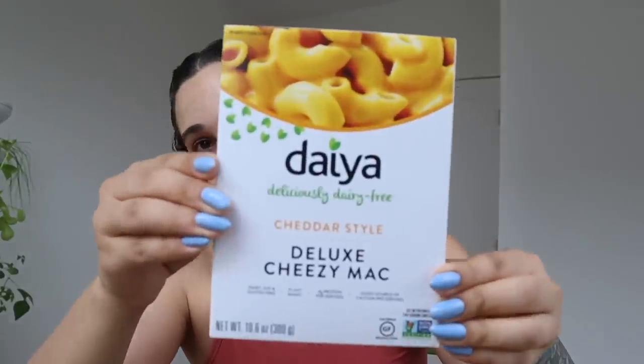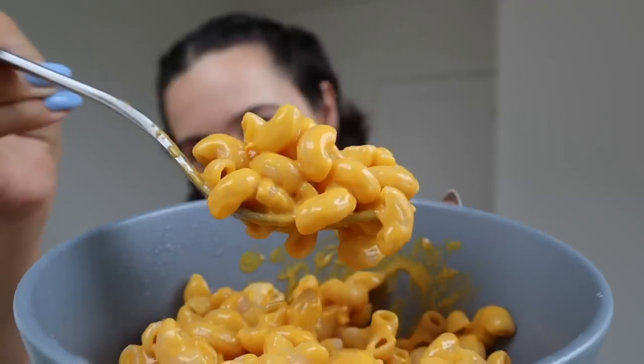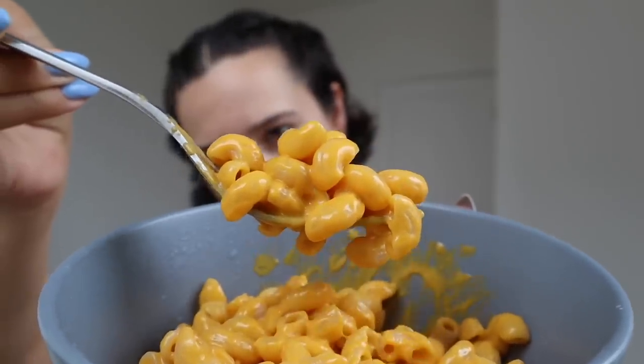Today's mac and cheese is a classic. We have Daiya. Looks real crafty. It looks fairly cheesy, fairly good, I might say. You know what? This is much better than the white cheddar one. It still has a little bit of that tang, but it's much more edible than the last one. So I want to give it a 7.